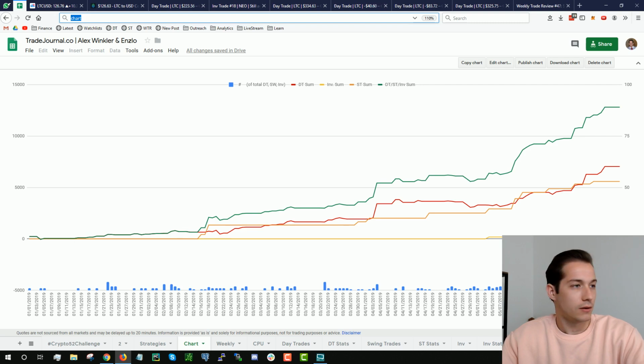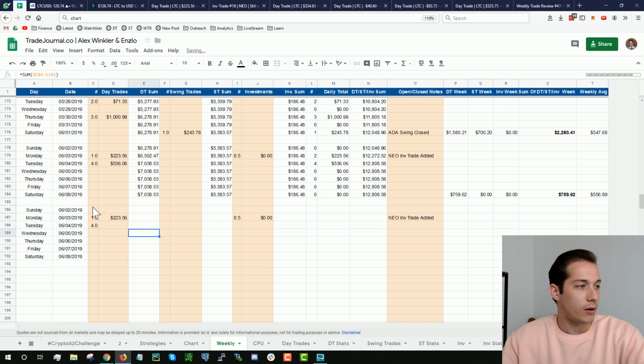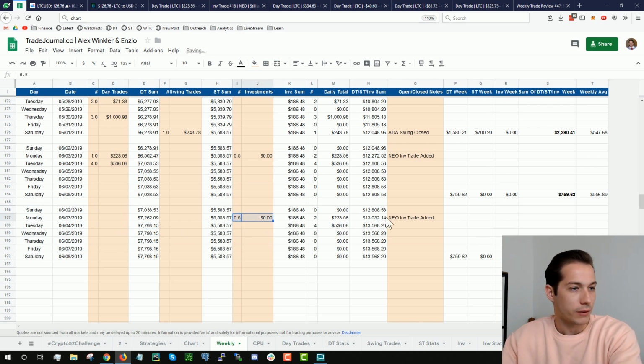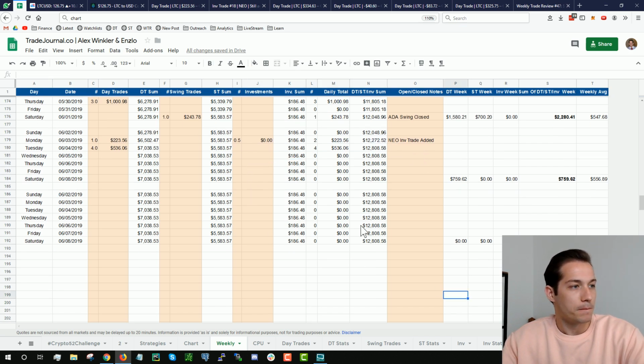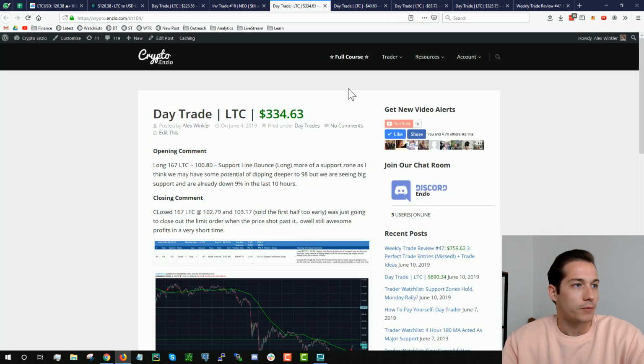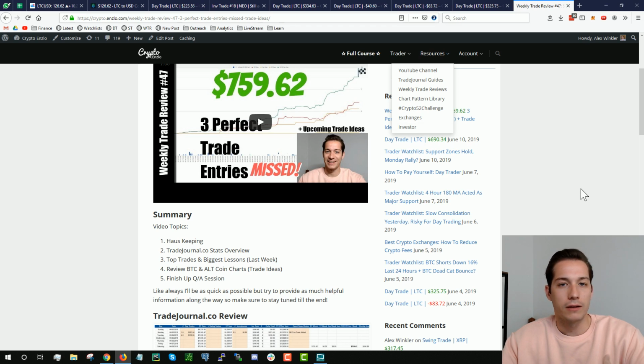Let me go back over here. What I want to do right now is get everything ready for next week. The way I do that is I copy all these rows right here, then remove all the information in them. Oh, I forgot to talk about this trade, but on Monday I opened another NEO position. I added to my NEO investment position just a little bit. It was a pretty small addition, but I might review that in this weekly trade review. Otherwise, you can always do it on your own time by checking out my whole portfolio at crypto.enzo.com, clicking under Resources, then Trader and Investor, and you can see my investing portfolio.